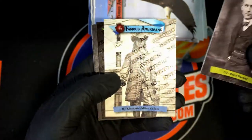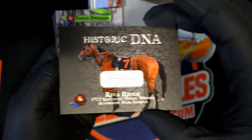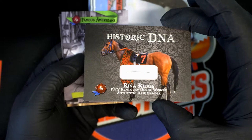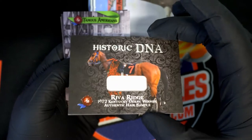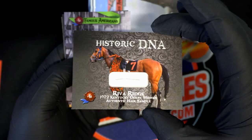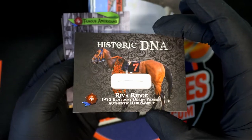Harry Houdini. Oh man, look at this. Wow, Matt's on a roll. Look at that historic DNA. Okay, we've pulled Secretariat. Wow, River Ridge right there. Look at that. 1972 Kentucky Derby winner. Authentic hair sample. Wow. Matt is on fire.